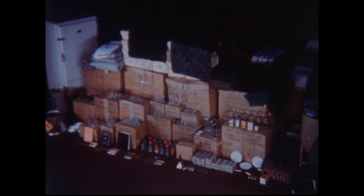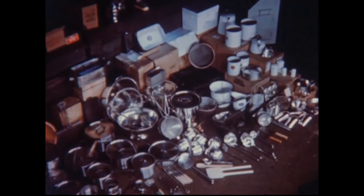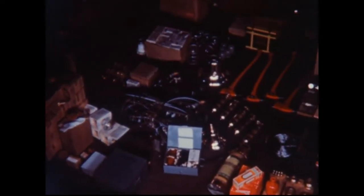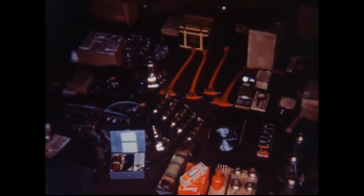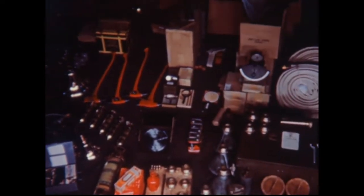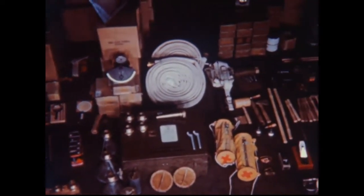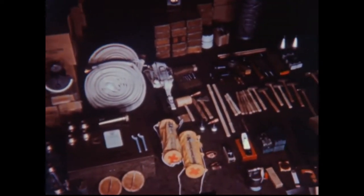To furnish the ship: glassware, refrigerators, blankets, towels, pots and pans, and everything to make a floating city at sea. For maintenance and emergency, the ship was supplied with firefighting tools, medical equipment, hammers, saws, and shovels, all moving in and out of the warehouse in pace with the accelerated ship production program.